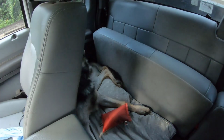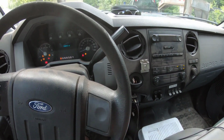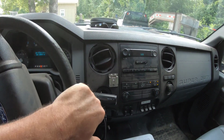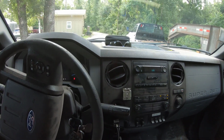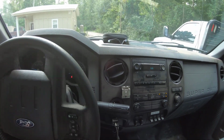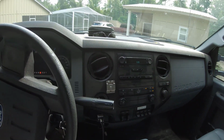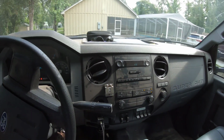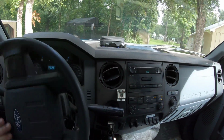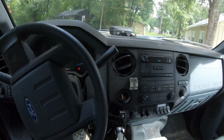Alright, so Charlie, he's back here doing his thing. Alright. Pull it out here to where we can get around everything, show you what all is in the back. But I really am loving this truck. You heard it fire up. Notice it is not a diesel. That is on purpose. This truck's got the V10 in it, and I know people's heads just exploded, but that's okay. Purposely bought a V10 Ford.